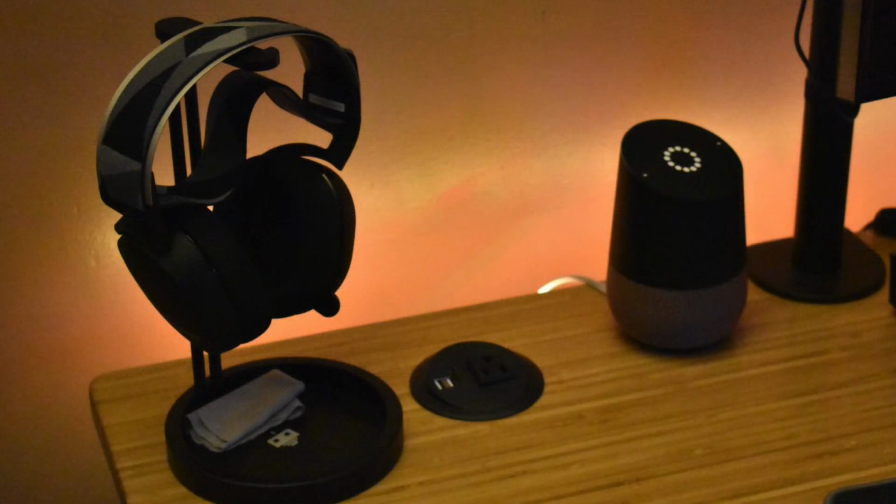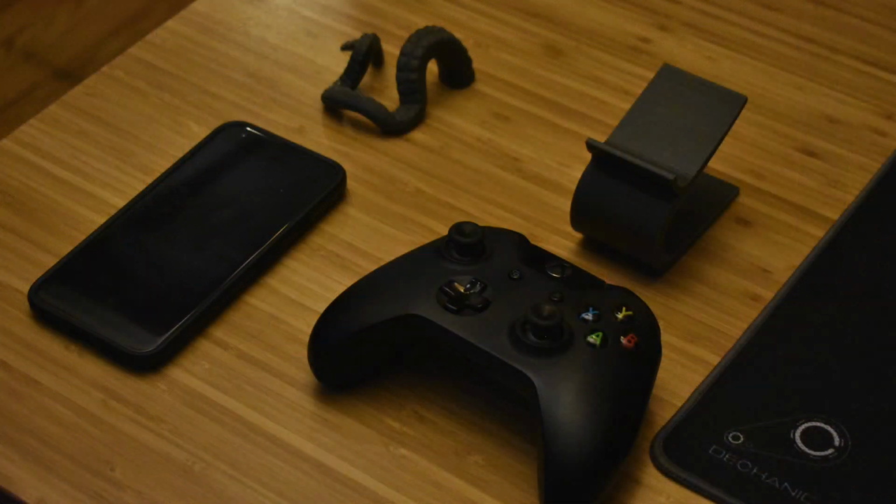But as for his headset, he's rocking the SteelSeries Arctis 7 in black to go along with anything on the robotic headphone stand. So he's got things like the Google Home there, some nice desktop accessories, some phone stands, and an Xbox One controller if you want to switch it up for a secondary or I guess a tertiary peripheral with the Glaive mouse and then Anchor mouse.